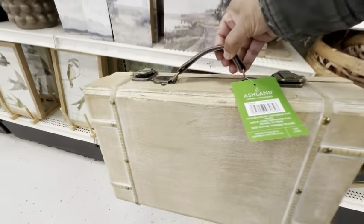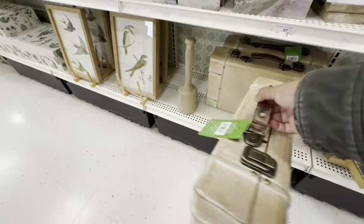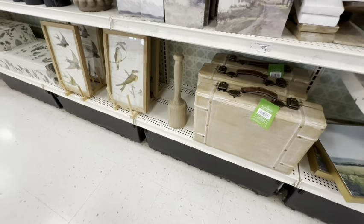I was so surprised to see this wooden briefcase at Michaels. I got one from here 5 years ago that I use in my kids' bedroom.